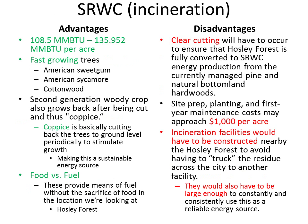Secondly, I want to talk about the incineration of short rotation woody crops and how the sustainability plays very well with the advantages. So as you can see, it produces about 108 to 136 MMBTUs per acre, and basically they are fast-growing trees, and some of the species that fall under this category are American sweet gum, American sycamore, and cottonwood. And with them being second-generation woody crops, whenever they're cut, they grow back very quickly, and another term for this is coppice, and this makes it a very sustainable energy source because it's very easily replenished.